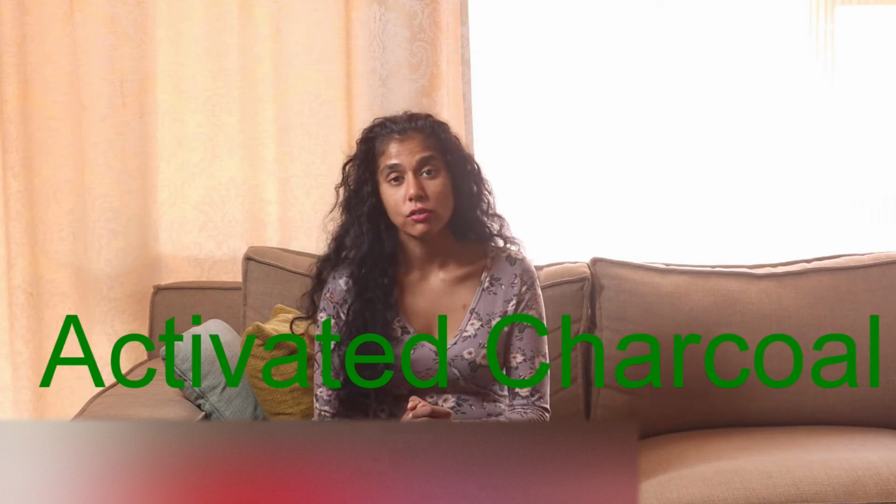What it does is it expands in your gut and binds to negatively charged material and helps as a bulking agent, and moves through your gut through the process of peristalsis and moves all the unwanted material out of your gut. Another remedy that I would highly recommend is activated charcoal.